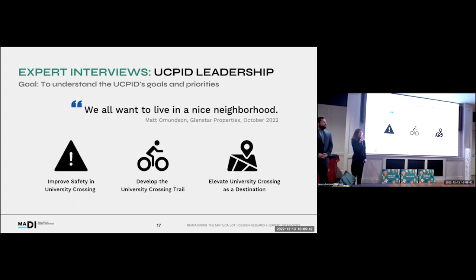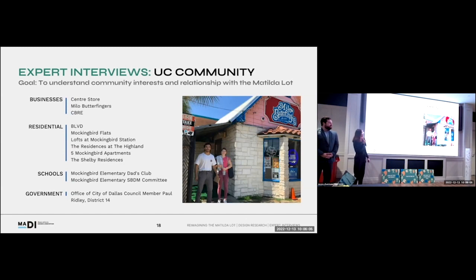So here is the list of the individuals that we had an opportunity to talk to. And with these conversations, we found a constant pattern of themes that surfaced. They all are highly invested in this community and very involved, and their priorities include improving safety, developing the University Crossing Trail, and elevating the area as a destination. In addition to talking to the PID leaders, we also talked to other kinds of groups such as schools, businesses, residential, and even government. And the goal of this was to interview different groups within the area to learn about their interests and their relationship specific to the Matilda Lot that we're working with.